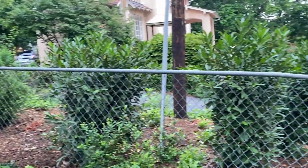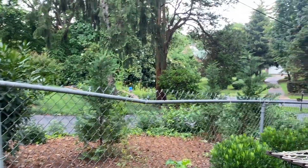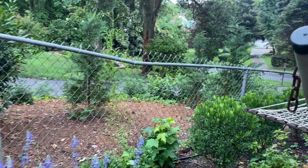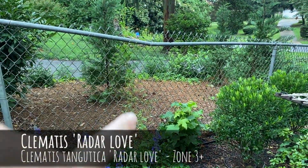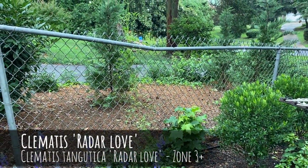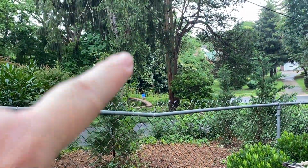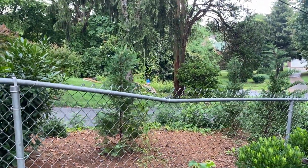Now this fence is the bane of my existence. I really don't like the way it looks, but we're making progress toward covering it up. We have, can you see it? A clematis right here. I think that's called Radar Love. Is that what it's called? Something like that. But it's outgrown the fence, and now I'm interested to see how tall it'll grow before it flops over.